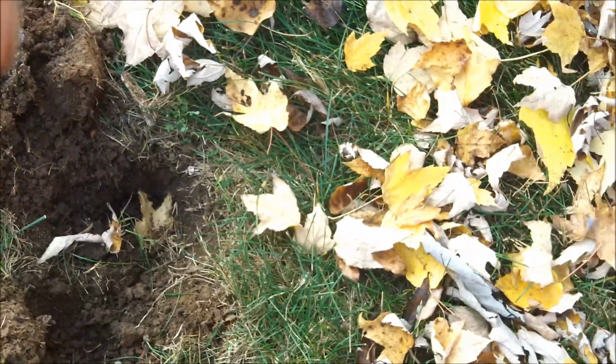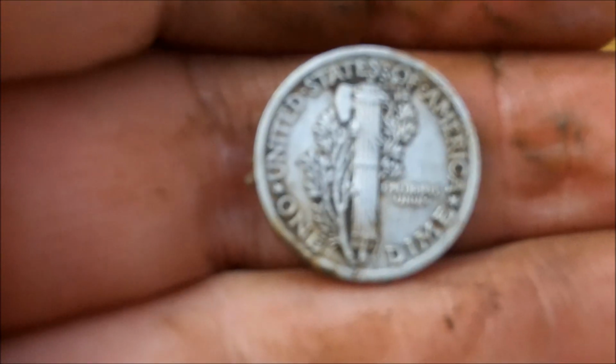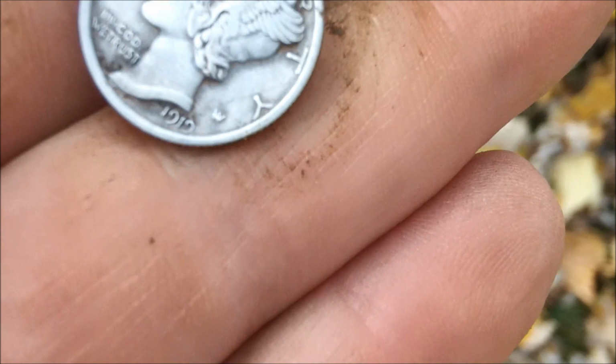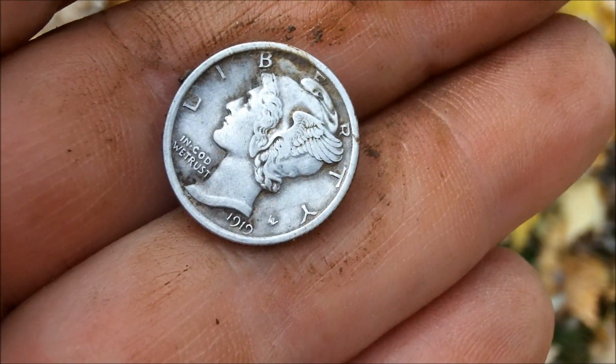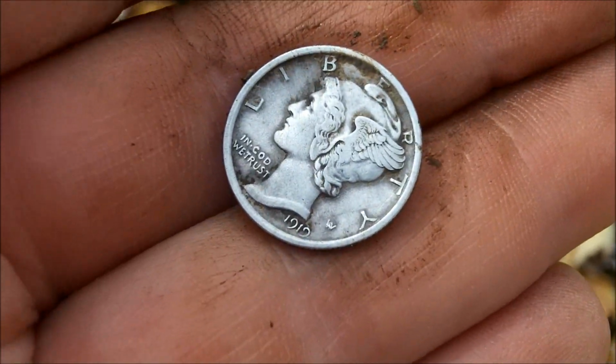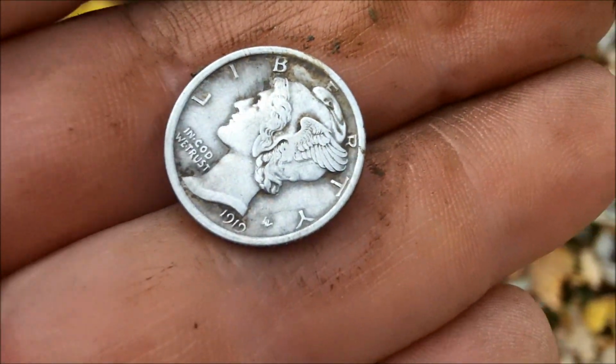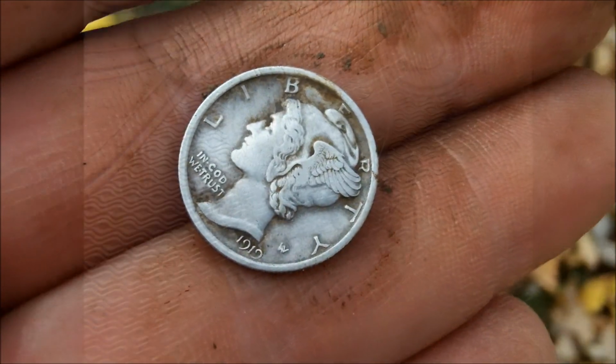So, it's an S. I think it's Philly. But look at that. That is an awesome early merc. They never come out like this. Very seldom. Everything in this one row here. Yeah, we've just done this row right above the wall, because I figured people sat on that wall and hung out, and sure enough, dropping coins.